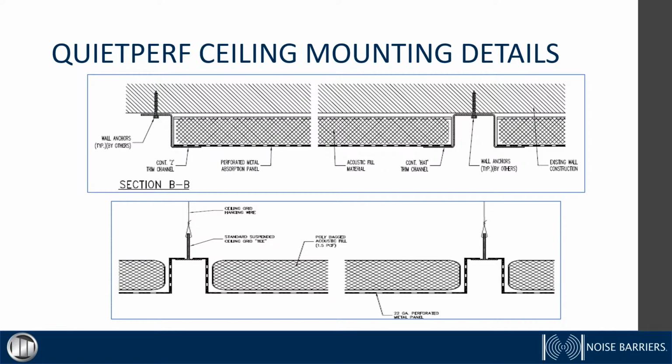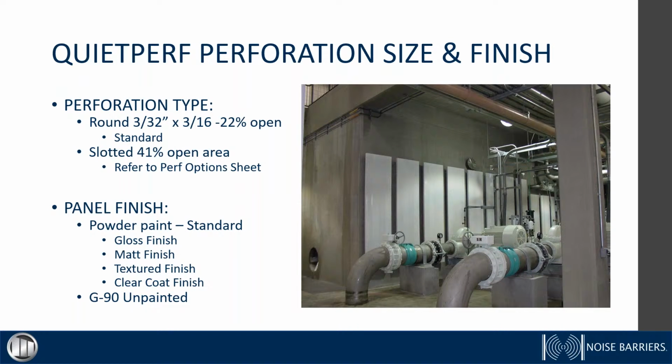We can do suspended ceilings. You can see in the bottom image there, we would hang these from a ceiling grid hanging wire, and similar to the hat channel, we would use a piece of joiner at each of those locations to suspend the panels along the lengths. And then we would use bag fill on top and seat that fill right on top of the panel. Our perf standard is 3/32 and 3/16 for a 22% open.